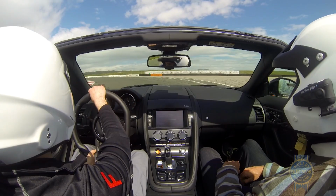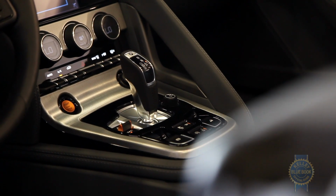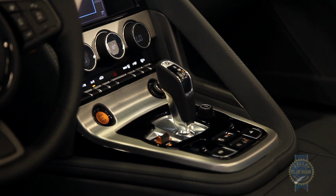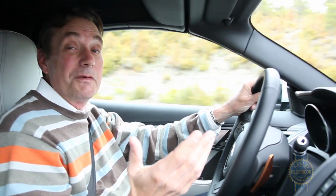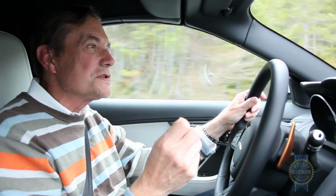All this power is aided and abetted by the quick-shift automatic transmission, which has got to be the smartest transmission we've ever encountered. The first thing you feel about this transmission is that you don't feel anything at all. You don't feel shifts, largely because it's an 8-speed, I think. The shifts are almost imperceptible, although there was one, wasn't there?